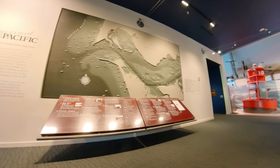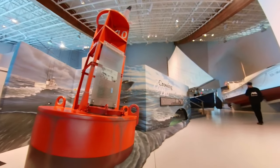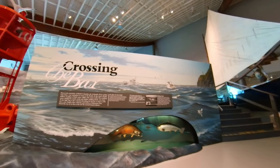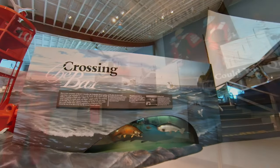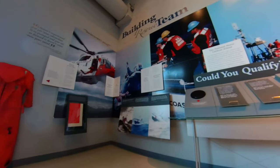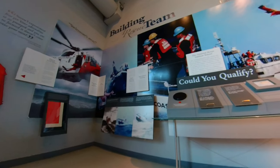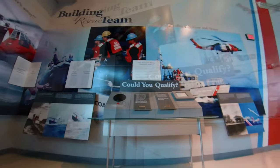In fact, this map right here on the wall was a map of all the shipwrecks. You can see one of the floating bells so that you can hear where you are if you can't see. There it's talking about crossing this bar. As you go through this museum, you see a lot of things that are associated with the Columbia River in this area. Up in the top, you can see a team of Coast Guard individuals training.